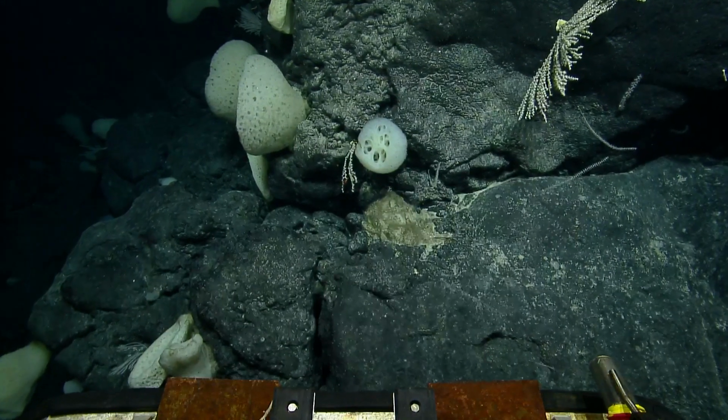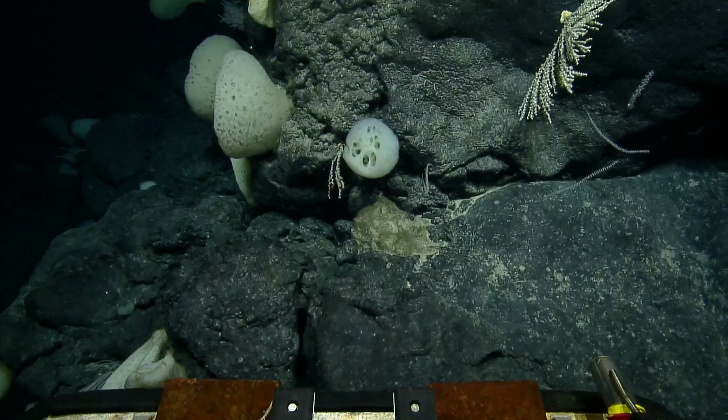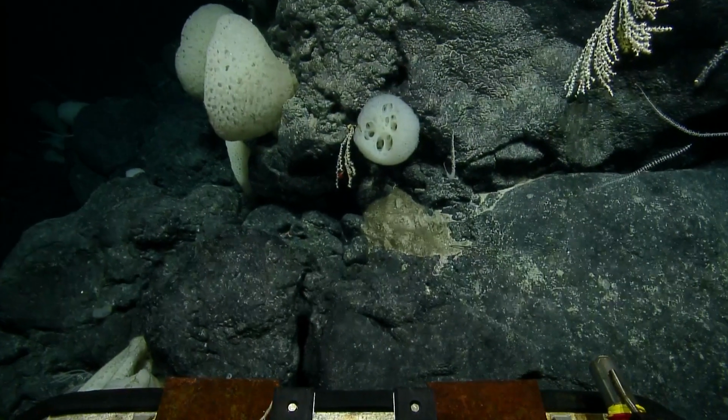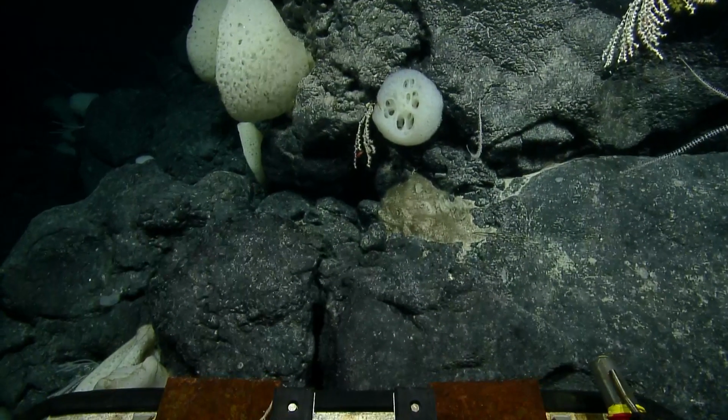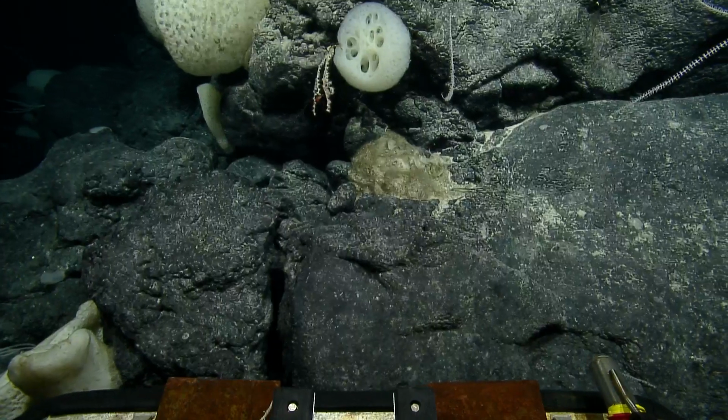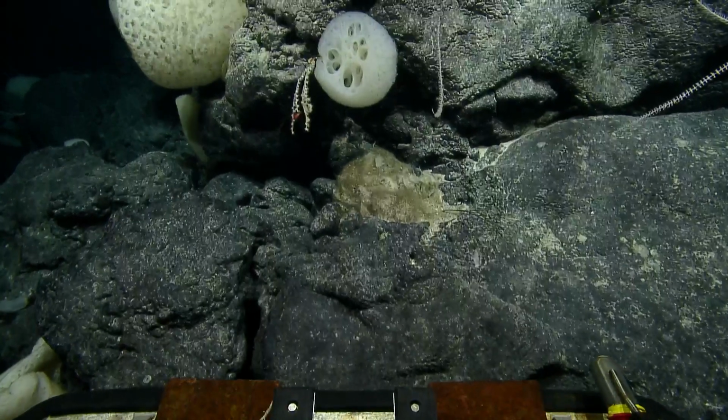Oh, it kind of looks like that one, the Hyalonema. Yeah. Except that osculum is really large. It still could be one of those. Osculum is the hole on the top. Yeah, or that opening.